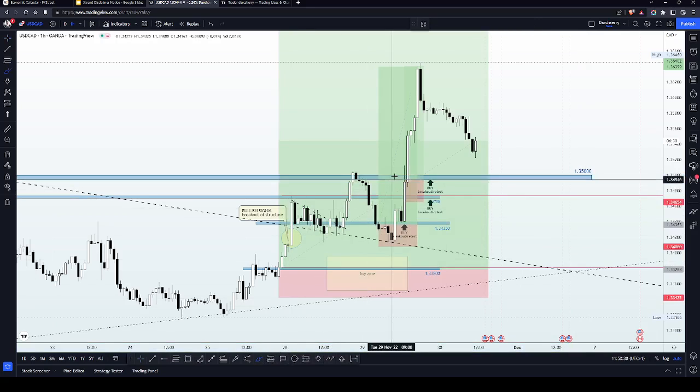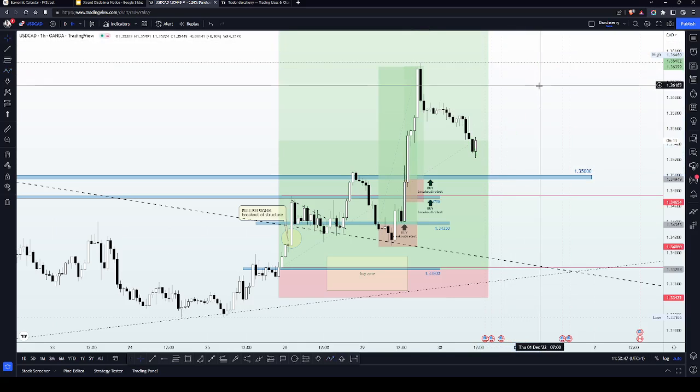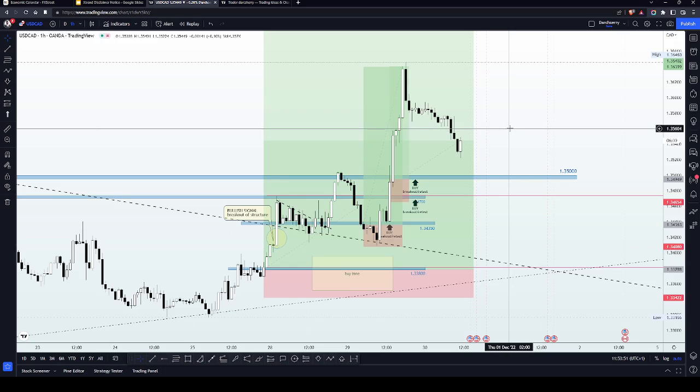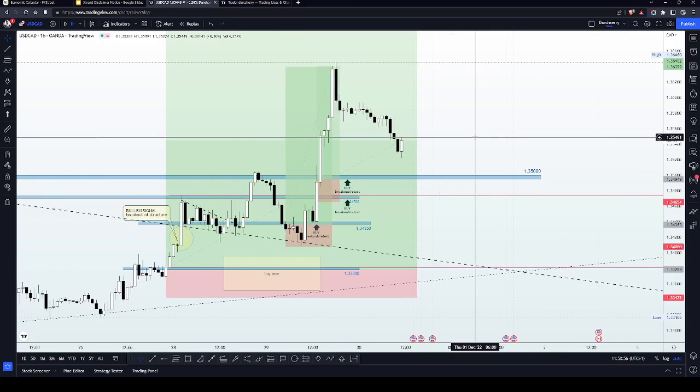Then we have the breakout of the structure. So like I showed you on the daily time frame, how far is this retracement phase going to go? Is it going to go as far as the 1.35 before we start seeing a reversal pattern here that will send out the second wave of that bullish momentum? So we don't know how far that is going to go. Well, from a technical standpoint, there is a parameter that we normally use to identify how far this retracement phase is going to go, and that is the retracement tool.